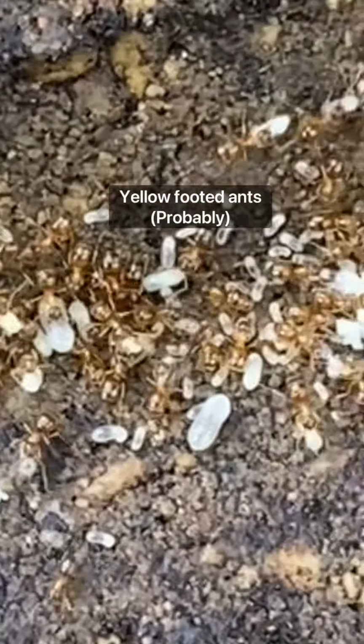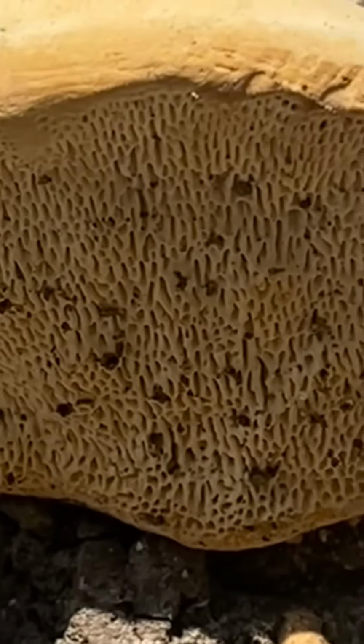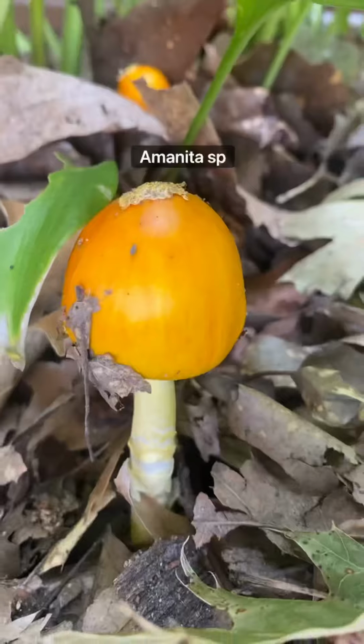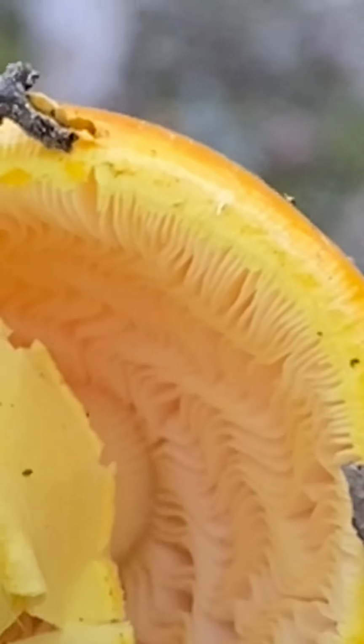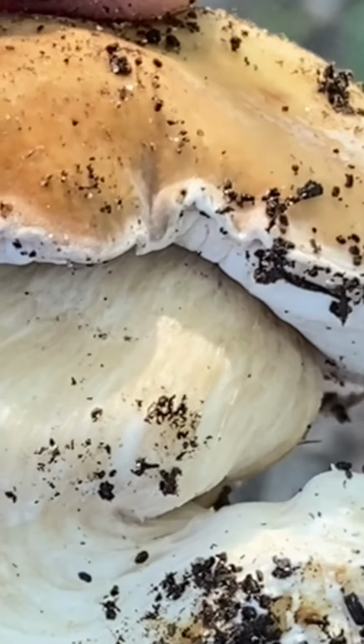Closer to home, I accidentally bothered a whole bunch of yellow-footed ants. Mystery polypore, don't know what it is. Very cool looking though. Hey, guess what? This is one of the 3 or 4 species of yellow amanita that we have in our area. Don't know which one. Something kept this king bolete from growing normally, so it's all squished up.